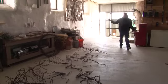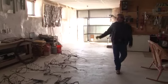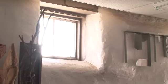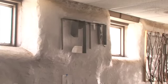So now we're inside the shop. Basically, you can see the windows here. That module between windows is a bale. That's what they look like. That's the scale. 3 feet by 3 feet by 6 feet long.